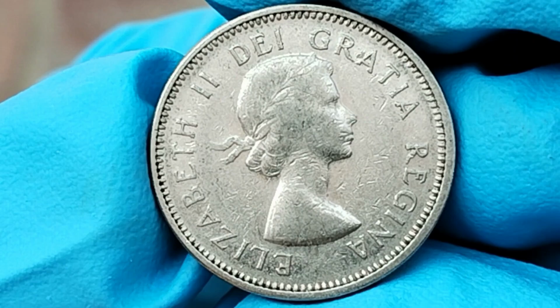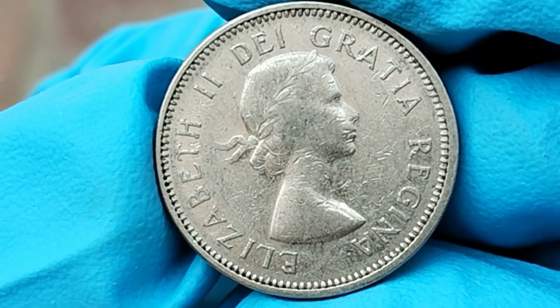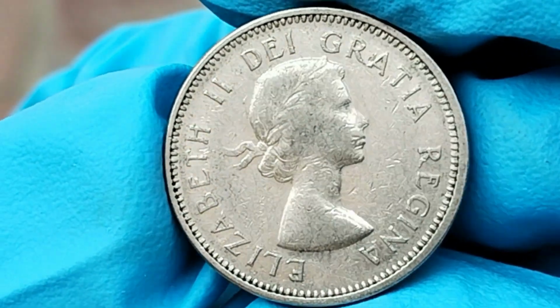So there you have it, the 1964 Canada 5-cent coin, a seemingly simple piece of currency with the potential to turn into a major investment. If you have one in your collection, you might want to take a closer look.